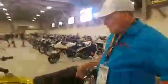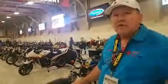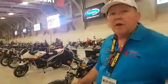But normally I would have to put new tires and brakes, a chain, new cable. Either replace or fix the seat, put a new battery in it, new spark plugs, repair or replace the exhaust. There's a lot of things you have to do because we won't sell a bike that's not safe to ride. So all of the wear parts are replaced.